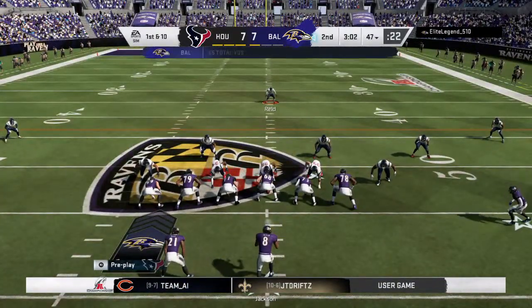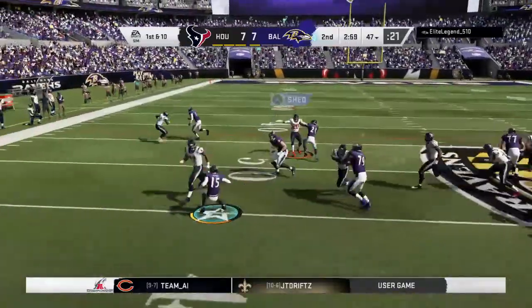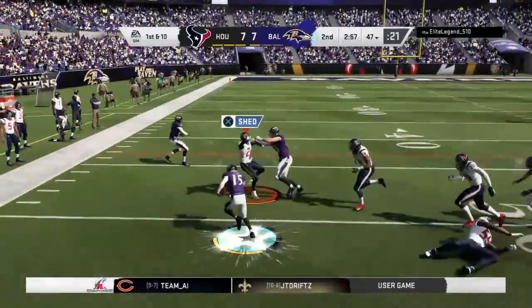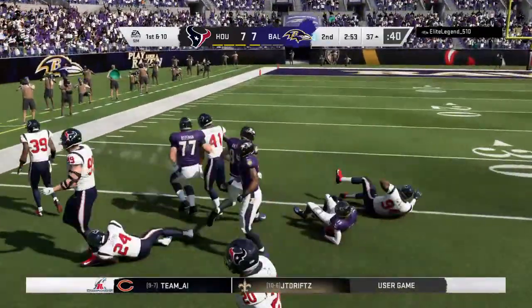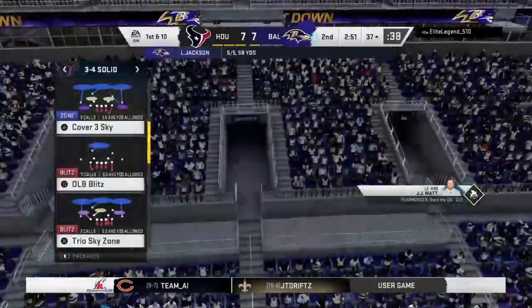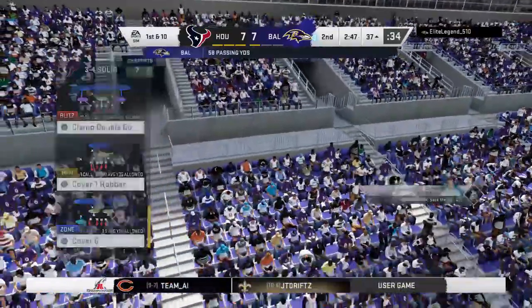It's a first down. He's got a first down and then some inside the 40. And down right around the 37. 16 yards on that one and a Raven first.